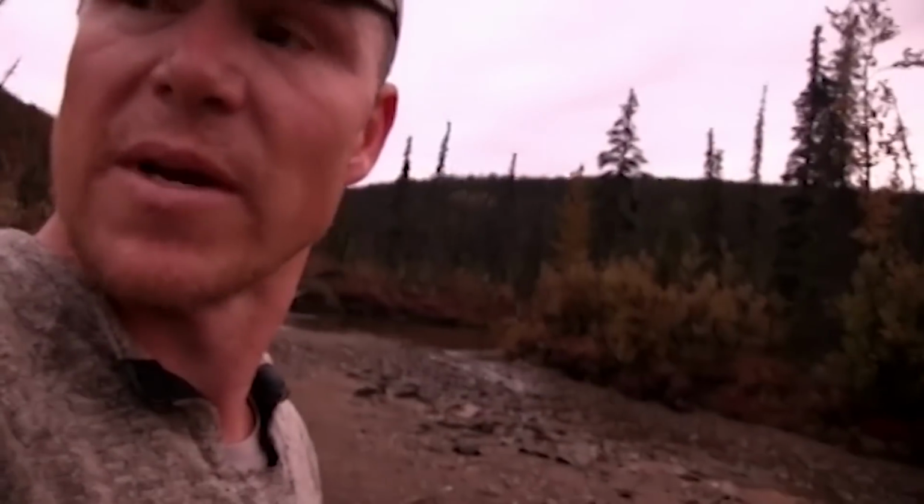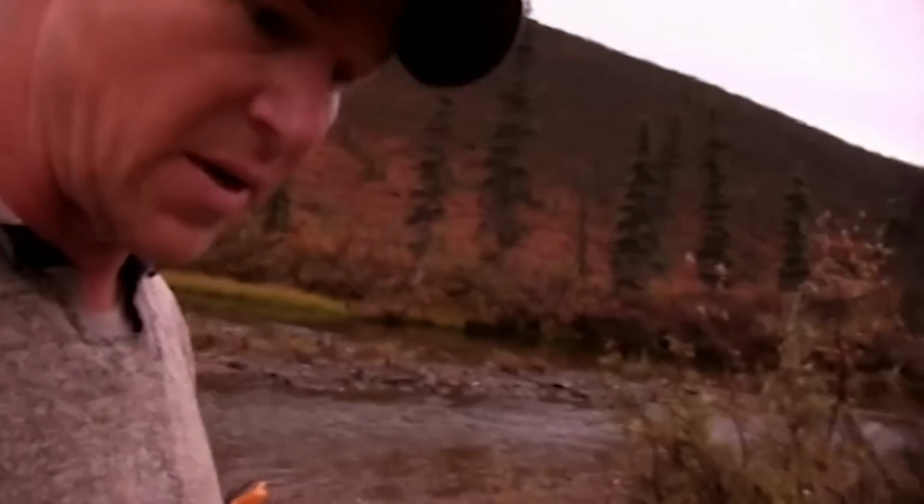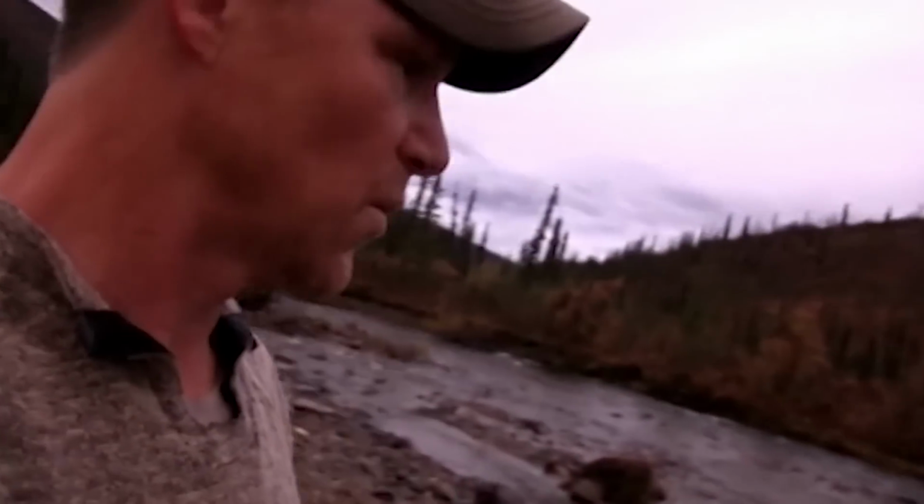Gonna make a fire. Get out of these wet clothes. It rained on me and everything is saturated. No rain gear on. So it's soaked to the bone. Quick fire so Mark can see the smoke coming up, hopefully, and get camp established.